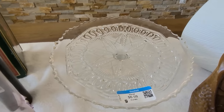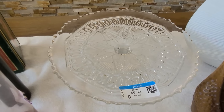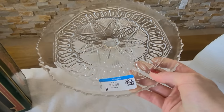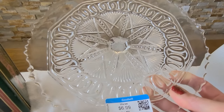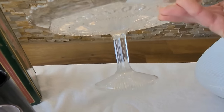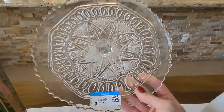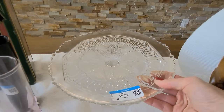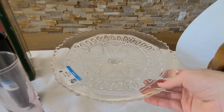Here we have a gorgeous piece of EAPG, Early American Pressed Glass. And if you're thinking it looks a little bit different, and you may have thought it was frosted, that was just dirt. It was really, really manky. I put it in some hot soapy water, gave it a wash, and it came out beautifully. Just a lovely, lovely piece of glass. Look at that. Fantastic. Perfect for a cake, or cookies, or cupcakes, whatever you would like.